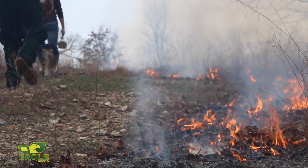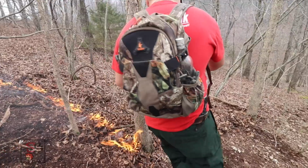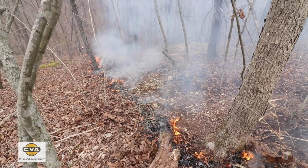Had a pretty successful burn today. We are burning the west side of the candy shop plot right now. Would have liked a little bit more wind today, but it was able to be controlled really well without having any wind. We were kind of having some winds up on top of the hills. We get down the bottom, it was just dying out.